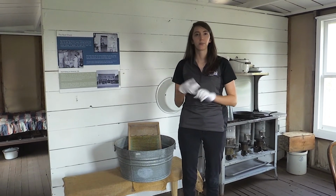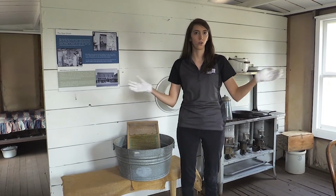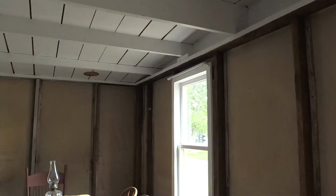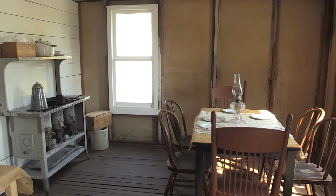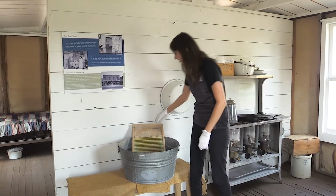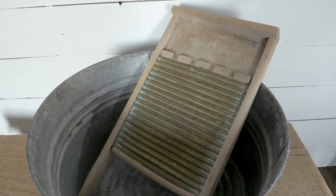The walls were just made out of a really simple paper. So the hot and the cold came in and out really easily. Now we're standing in what was sort of the living room. So there's a dining area, a kitchen with a little kerosene stove, and right now I'm standing in the laundry room. So this is actually called a washboard, and this is what they would use to wash their laundry.